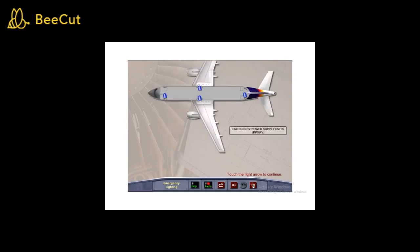On the ground, once an evacuation is ordered, the engines are shut down and normal aircraft electrical power is lost, the emergency lighting system will be powered by four emergency power supply units, each having integral rechargeable batteries, which will power the system for at least 12 minutes.